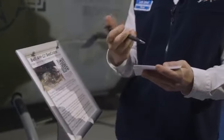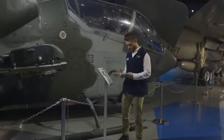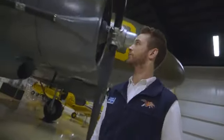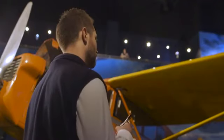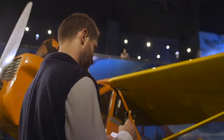The AH-1J Cobra was first used by the U.S. Marine Corps at the end of the Vietnam War. They also played active roles in Operation Desert Shield and Operation Desert Storm of 1990 and 1991. The B-25 was originally manufactured in 1941. It was used during World War II. It was one of the planes used in General Doolittle's famous Tokyo raid of 1942.